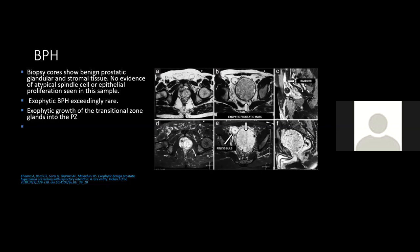What they've said is that it's just an overgrowth from the transitional zone, a bit like what happens when it goes into the bladder, but now it's growing outwards. There was one set of MRI studies showing that it looked hypo-intense on the T1 weighted images and predominantly hyper-intense on the T2 weighted images. So non-specific, and not much to find in the literature about it. But this is just showing that you can have a large exophytic BPH.